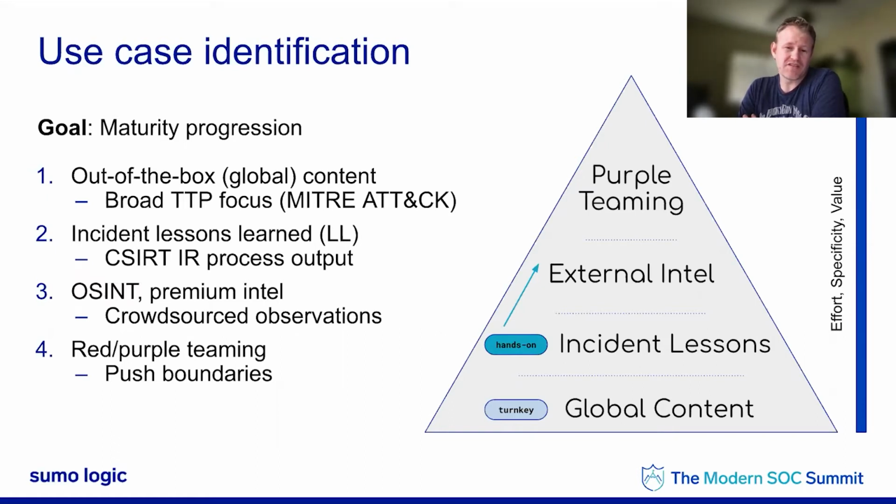This includes premium intelligence. So any sort of engagement with your ISAC, contracts with premium intel vendors, or anybody that can deliver specific intelligence on attacker operations, that also provides very valuable use cases. The last point of evolution that we see here is what we term purple teaming. This can be any sort of red or purple teaming operation. This is where we really push the boundaries. Instead of taking what we've already experienced in our own environment or what others have reported from their environments, we build on that by really trying to identify new, unique ways of penetrating defenses and make sure that we have use cases that meet those new concepts.